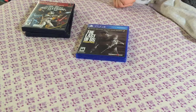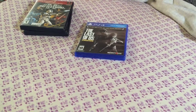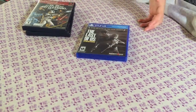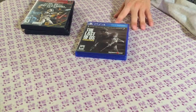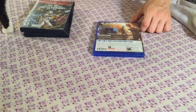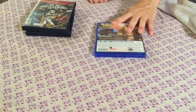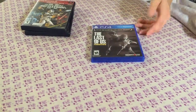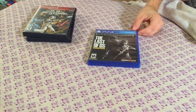I didn't get Last of Us for the PS3. So with the remastered version out, which I know has subtle differences, it's all graphical, but I still wanted to go with this one. Cat's gonna get in the shot, it's okay. Remastered version, it's in 1080p, 60 FPS. It makes for smoother gameplay, better lighting, that kind of stuff. And since I've never played it before, this is a very worthwhile pickup for me. So I'm actually getting ready to start that one in just a second.